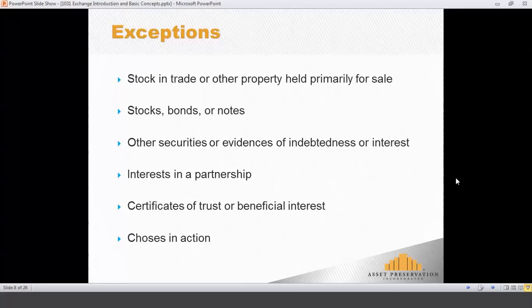However, if you have 3 partners and 2 of them want to exchange, they cannot exchange a partnership interest because that's a personal property interest. The partnership owns real property. An interest in a partnership or a membership interest in an LLC is excluded.